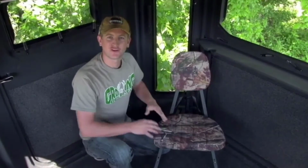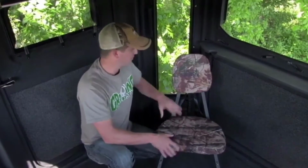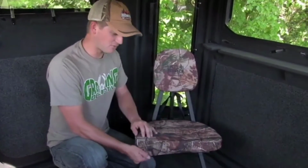One thing that makes this chair different from all the other hunting chairs out there is it has a silent swivel seat but a stationary back. So while you're sitting, you can move and follow the deer without worrying about your backrest bumping against your equipment or your hunting partner. And for the guys concerned about scent control, these camo covers are easily removed for washing.